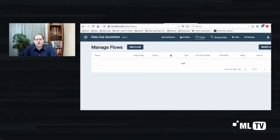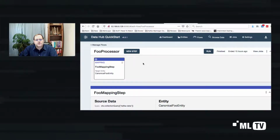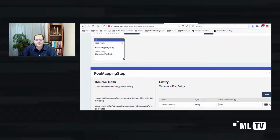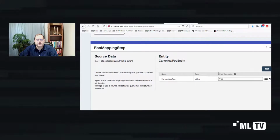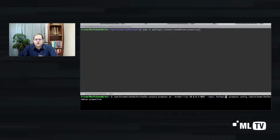Once we've defined our target entity, we can create a flow to harmonize incoming data. I've defined the foo processor for this purpose. It consists of a single mapping step called foo mapping step, which will harmonize the messages we send through Kafka into our canonical form. This mapping step uses the envelope pattern, which means that when a message is processed from the staging database, it creates a document in the final database with an envelope that contains both the original message and the harmonized data.